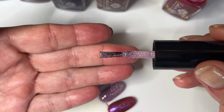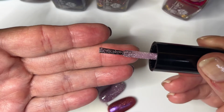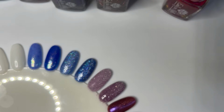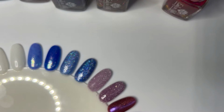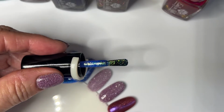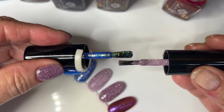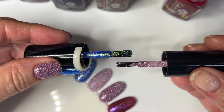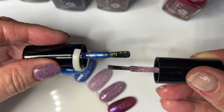So here's her original brush. You can see it's very skinny, very little. And just to show you in comparison to her wide brush now, this was the first polish that we looked at. So here's the wide brush, and here is the skinny brush. So just that little bit of extra width seems to really make a big difference, at least to me.